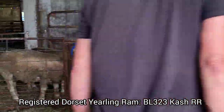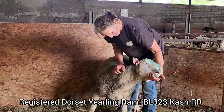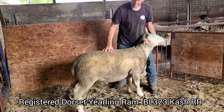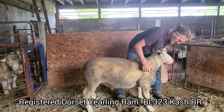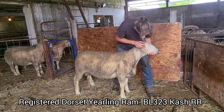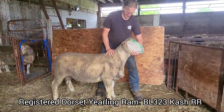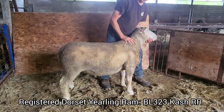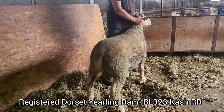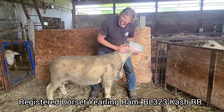So he's got the more terminal muscling on him. Really nice ram. That's why we put him in the shows last year. We picked our top three rams to bring to the shows, and Cash was one of them. A really heavy ram, really long. Can't see too much wrong with him.